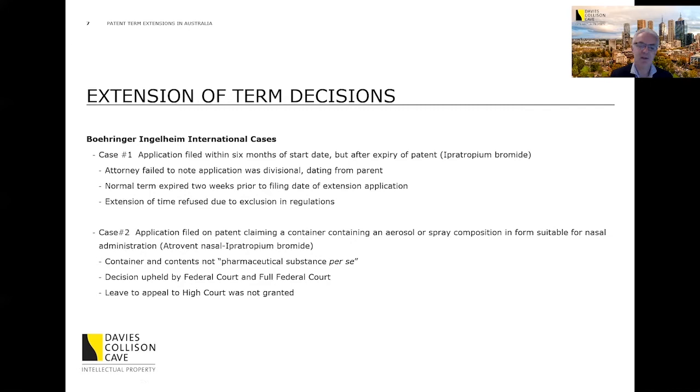So the first case that came before the Federal Court was one involving Boehringer Ingelheim. When the provisions came in, they commenced in January of 1999, but there was a transitional period that gave until July for patent term extension requests to be applied for when a product had already been approved. As you recall, the normal deadline is 6 months from the date of approval, or 6 months from the date of patent grant, but when the provisions first came in, there were some products that had previously been registered.